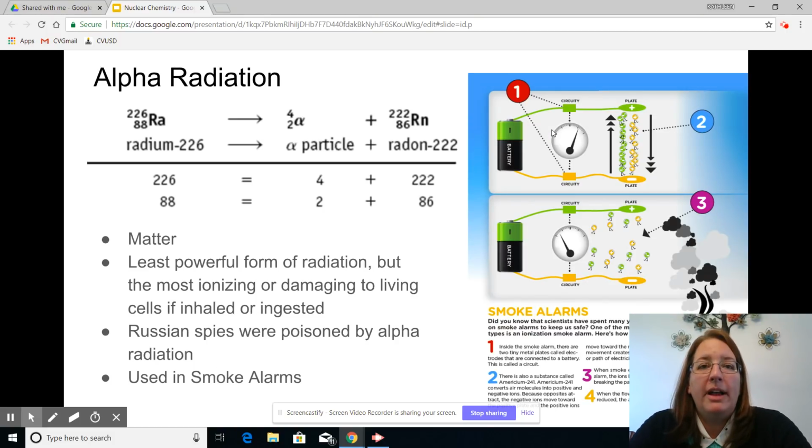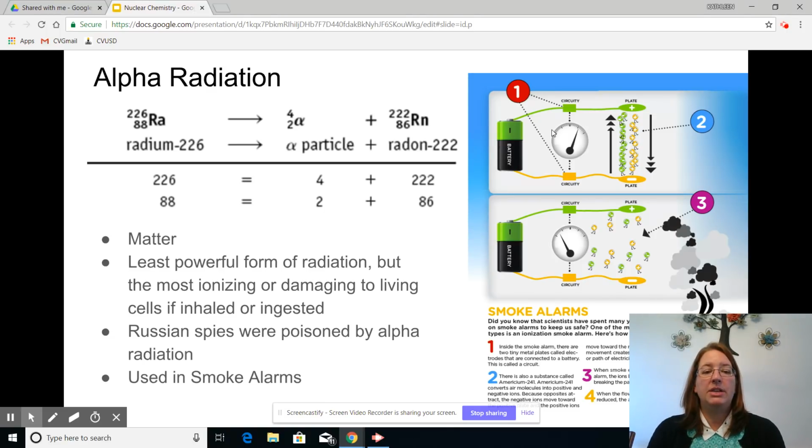So let's talk more about our alpha radiation. Our alpha radiation is, again, a helium nucleus. All right, so it has 2 protons, 2 neutrons, and is just the nucleus of a helium. It is considered matter because it has mass. It's the least powerful form of radiation, but it actually can be the most ionizing and damaging to living cells if inhaled or ingested.